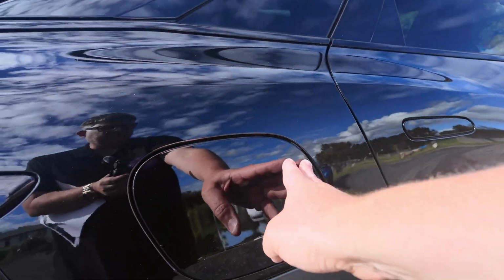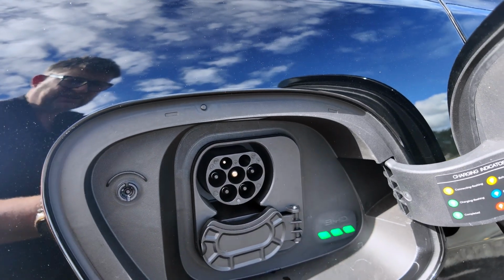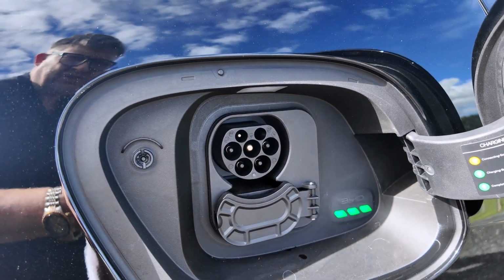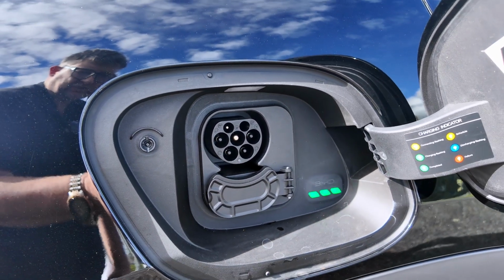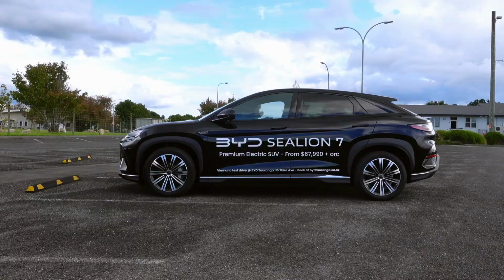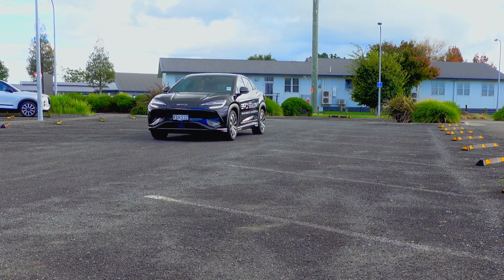On the right hand side, you've also got your charging port here, AC DC. So you've got 11 kilowatts AC charging, 150 kilowatts DC charging, 10 to 80% in around 30 minutes. There's also vehicle to load. 19-inch alloys on the Premium, 20-inch alloys on the Performance. So overall, I really like the external styling. Nothing too ostentatious, but nothing too overly understated.